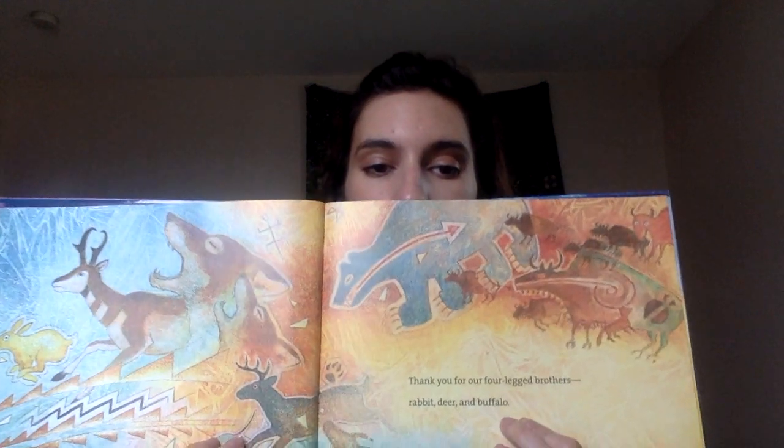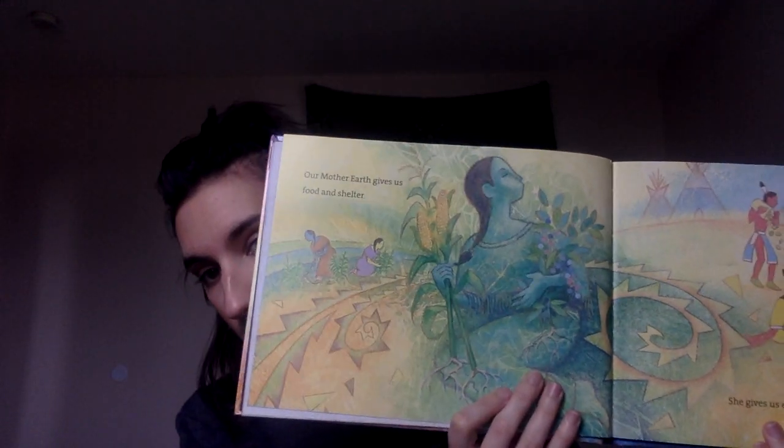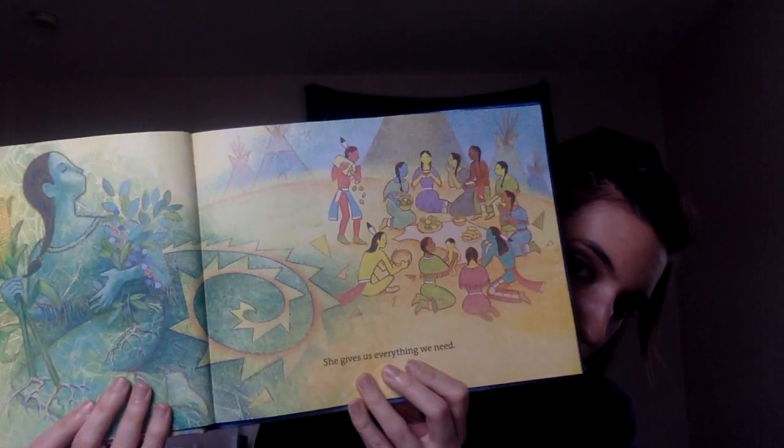Thank you for our four-legged brothers, rabbit, deer, and buffalo. Our Mother Earth gives us food and shelter. She gives us everything we need. Winds whisper, winds blow, storms come and storms go.